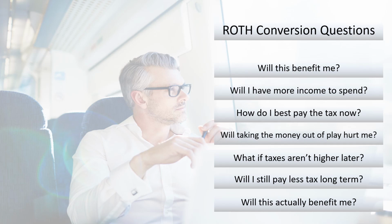These questions should include, as fiduciary advisors, we have the lawful responsibility to ensure our clients will experience meaningful benefits before engaging in any financial strategy. At Apollo, our platform and service structure relies on some of the most sophisticated analytical software and tools that ensure our advised participants will achieve that meaningful benefit every time. So we need to ask ourselves, will this benefit me? Will I have more income to spend in retirement? How do I best pay the taxes now? Will taking the money out of play hurt me? What if taxes aren't higher later on? Will I still pay less taxes long term? Will this actually benefit me?